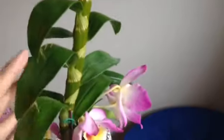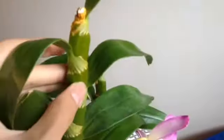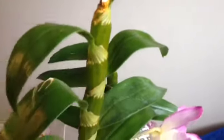And I'm pretty sure it's not from bugs. I'm pretty sure it's the sap to attract pollinators. Also shine the bulbs up, as you can see. And yeah, it looks really nice.